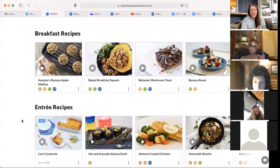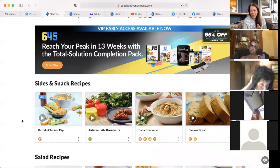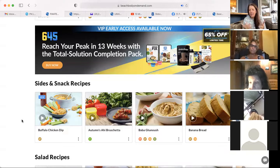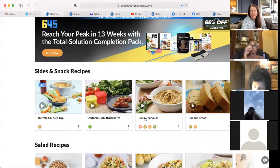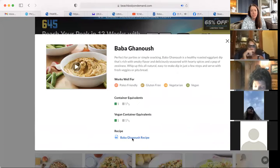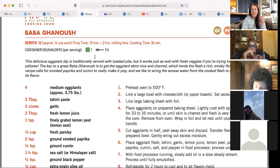So the nice thing about all of this is you always have an option to go to, right? And it's containerized, because how many times have we all talked about on here, what container is this? What container is that? How does this food fit into here? So let's go look at her baba ganoush here. Oh, I love baba ganoush. Right here, you go in, you've got everything you need to know. You can see that it's a full green container with 1.5 teaspoons. And it shows the serving size.